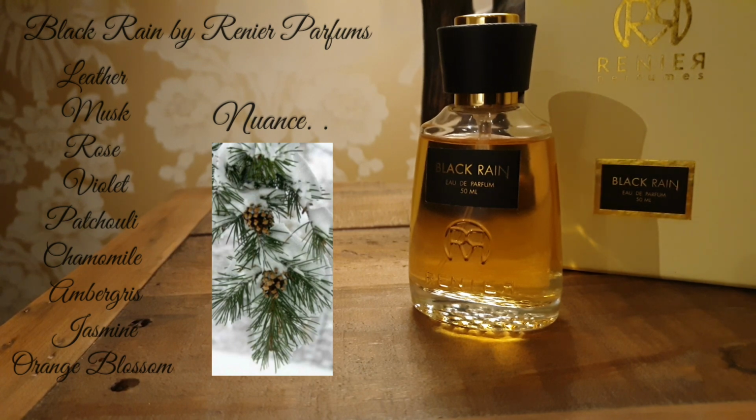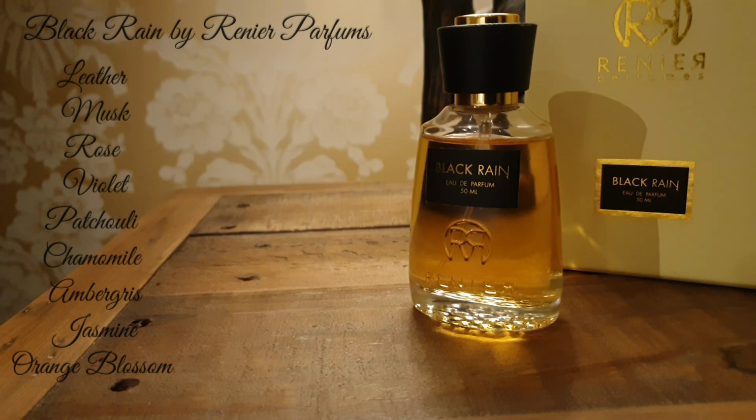I guess it's the leather and chamomile giving you that nuance of evergreen trees, pine trees, you know, that kind of fresh tree, spruce. I'm trying to get the right word. You know what I'm saying? That piney sort of smell. That's what you're getting, roughly. It's quite sharp, but that's what I think the leather and the musk are bringing.